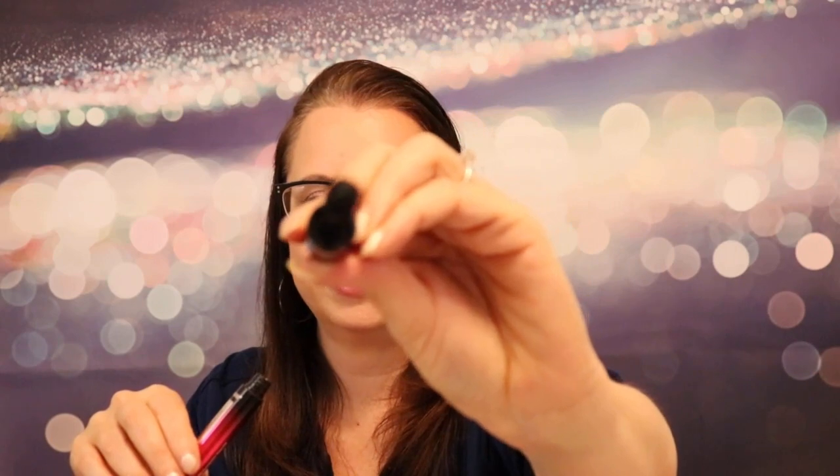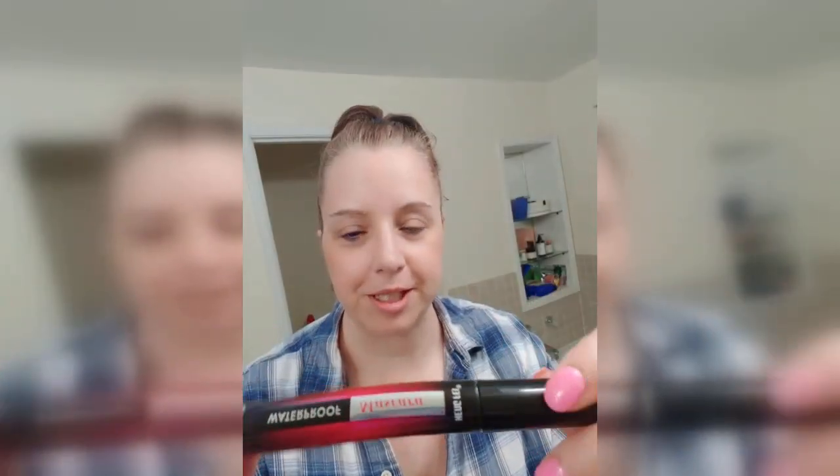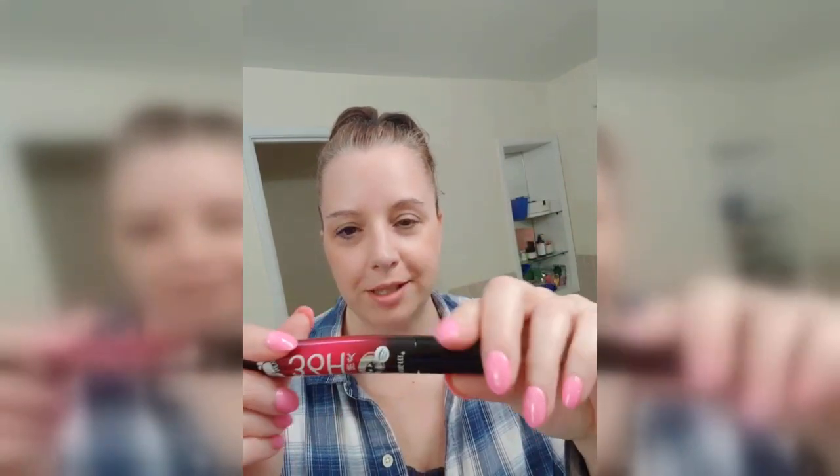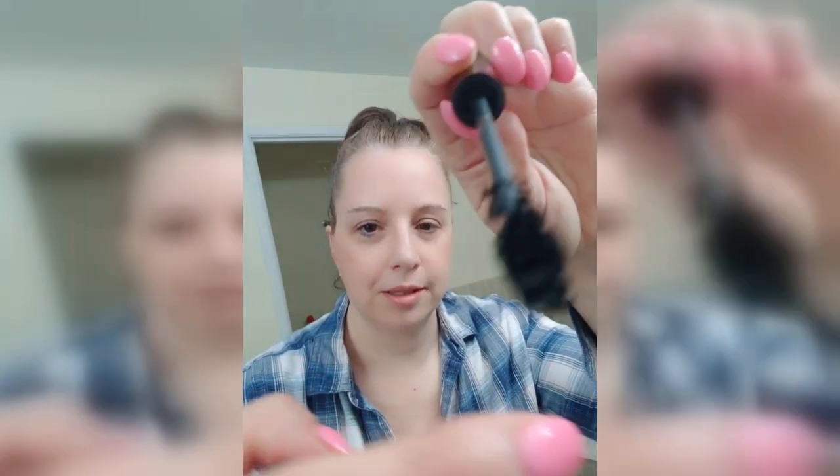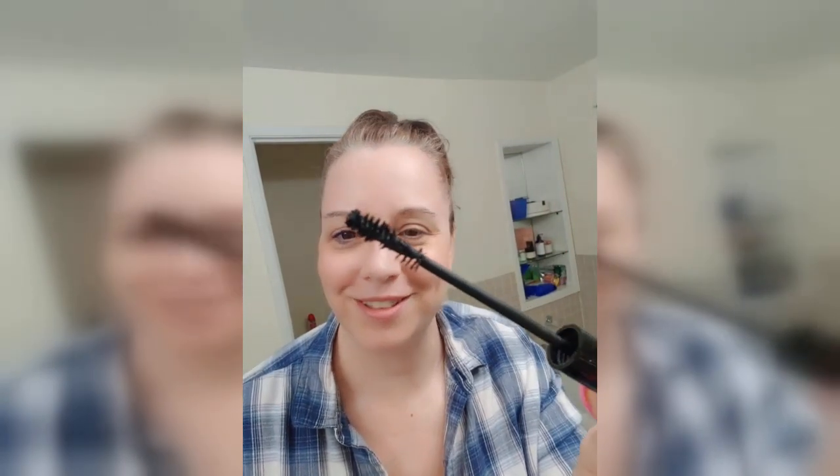Well, it looks a little chunky. You can see it's not gonna focus. Okay, it doesn't wanna focus. There it is. So we're gonna test this out. You'll see it coming up. And I really was excited to try this, but take a look, I opened it up. Look. This is what you get. It's completely dry and like not functional. I'm not gonna put this on my eyes.